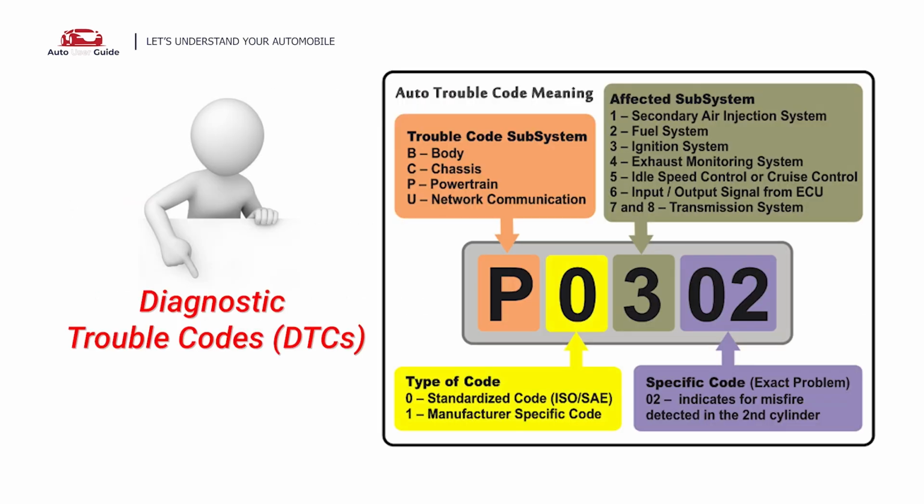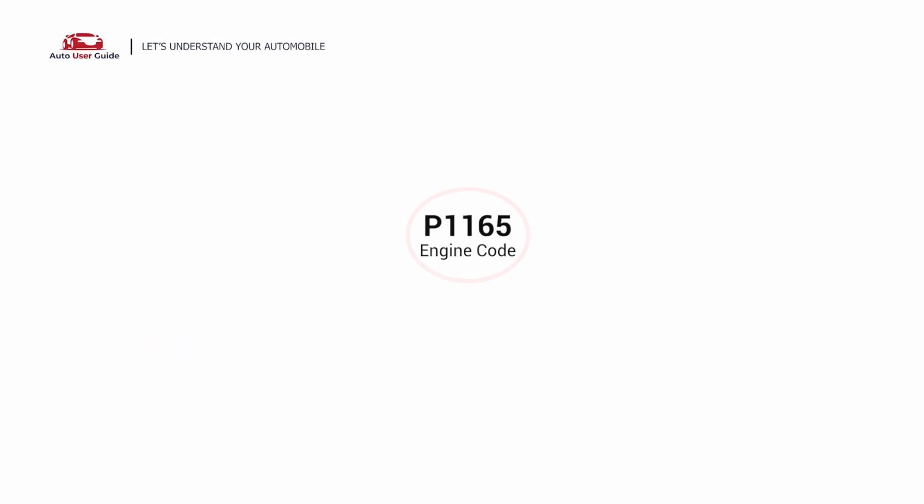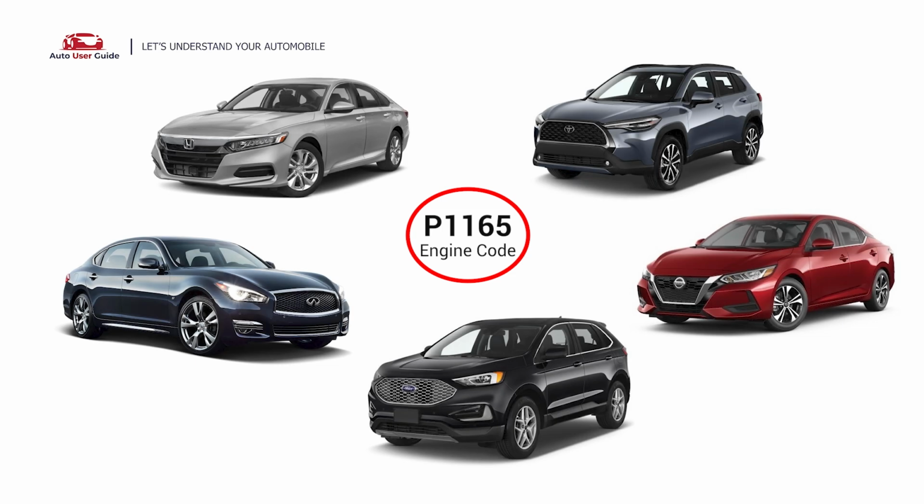Each DTC code corresponds to a specific issue in your vehicle. This error code can appear in most modern vehicles with an OBD2 system, which includes vehicles manufactured since 1996. It is commonly found in Honda, Infiniti, Ford, Nissan, and most Toyota models.